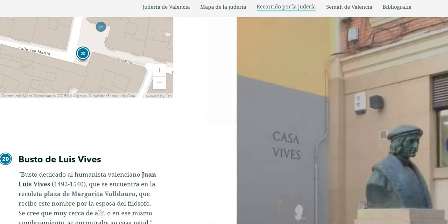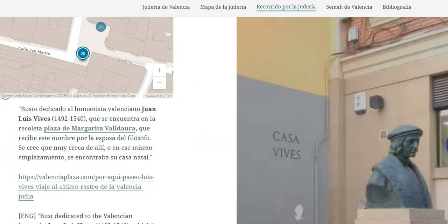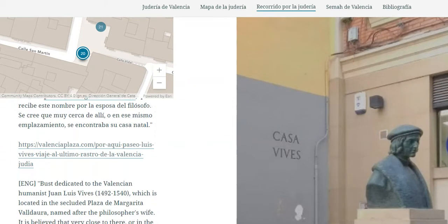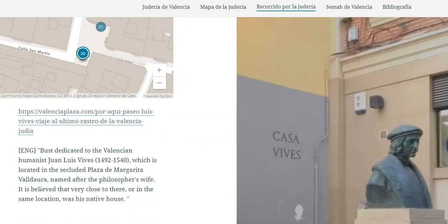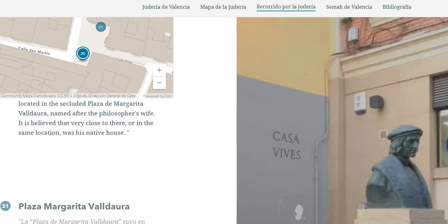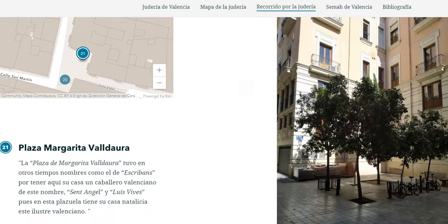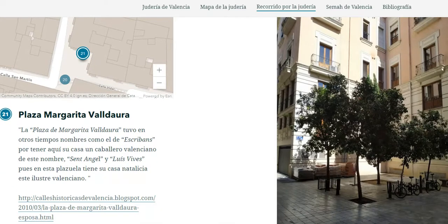When we continue south, in Calle Luis Vives, we can find a small plaza dedicated to him, and he is supposed to have had his house near this location. Next to this corner, we have Plaza Margarita Valdaura, who was his wife.